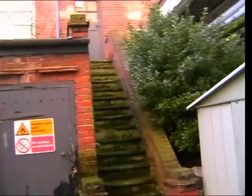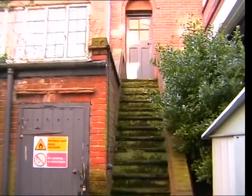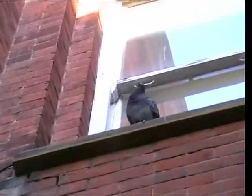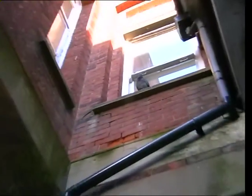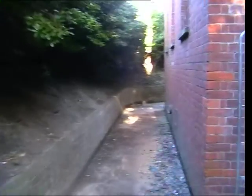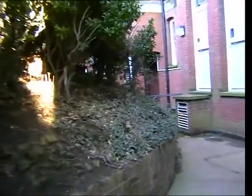Typical. Lovely old staircase, which I wouldn't like to use now to get up to that door. Pigeons in residence. He's quite happy, as long as you don't stand underneath him. But this moat that you can see runs all the way around, so we're quite a bit below normal ground level here. There's little staircases that take you up to the floor, and this moat, I suppose, acts as a bit of a deterrent for anybody trying to gain access to the building, which as a security guard is one of my jobs.